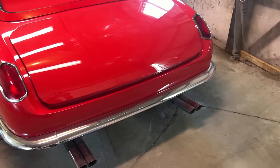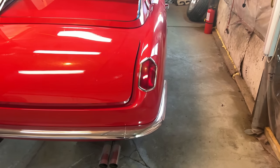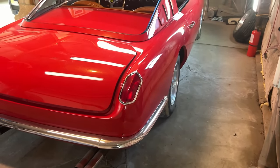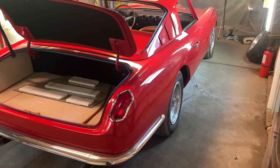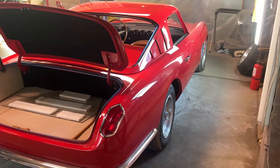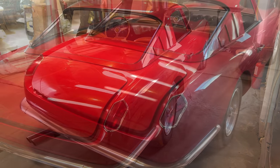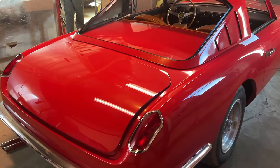And I wanted to point out a couple things, like, for instance, this trunk lid. If you'll notice, there's no pull handle on the back of the trunk. It will have a cable on the inside of the car that you pull to unlatch it, and then you lift it up, just as being shown here.